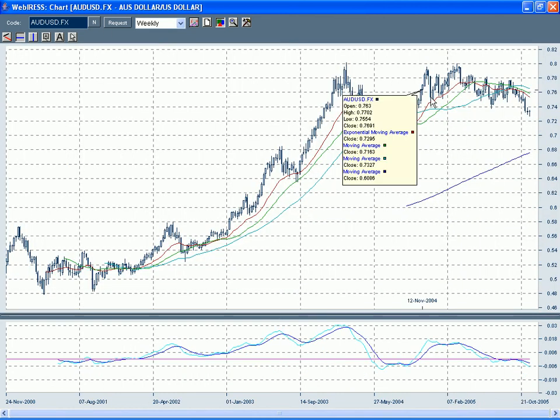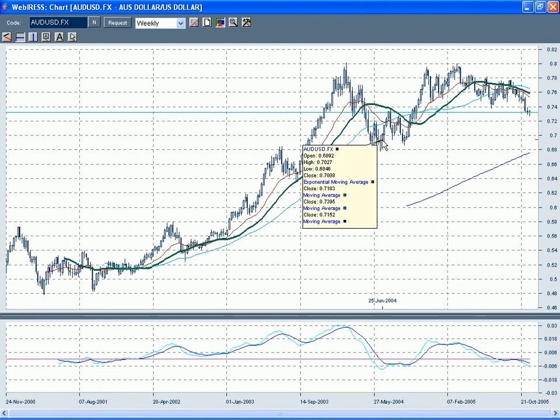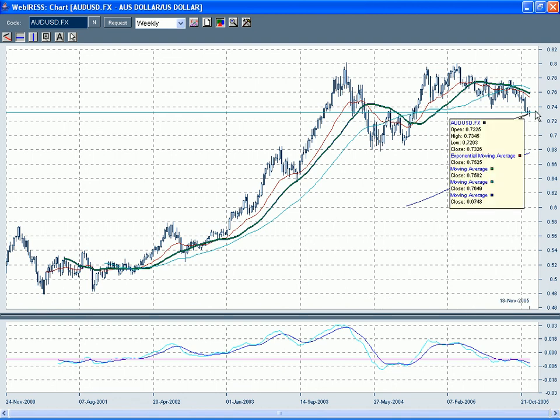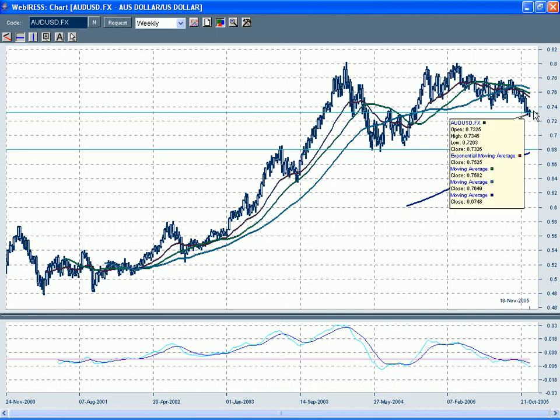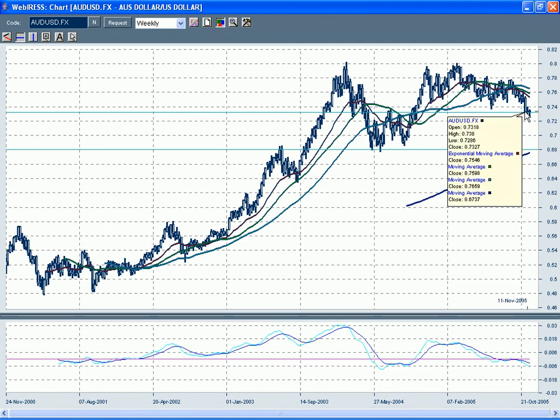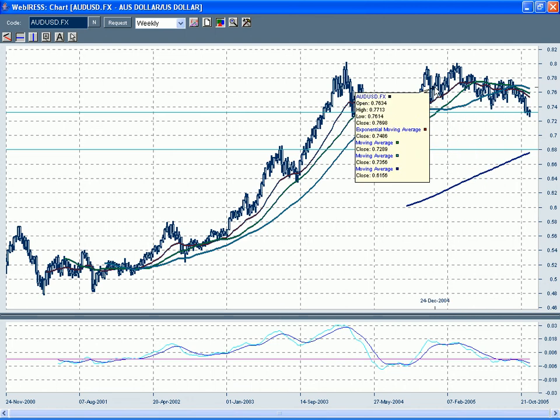Be looking for it to retest this high here, which it is doing now at around the 73 cent level. And then after that, the previous high of 68 US cents. So if this level does fail, we'd be looking to retest 68 US cents for the Aussie dollar, which would be quite a move.